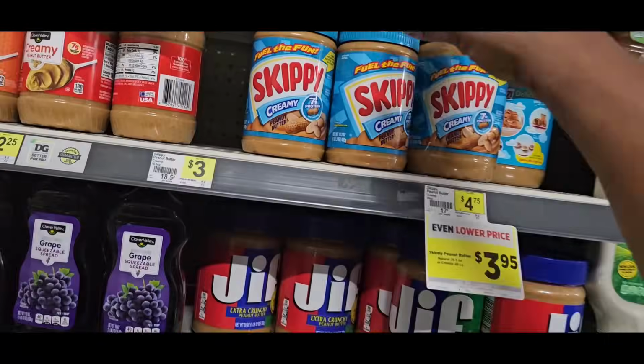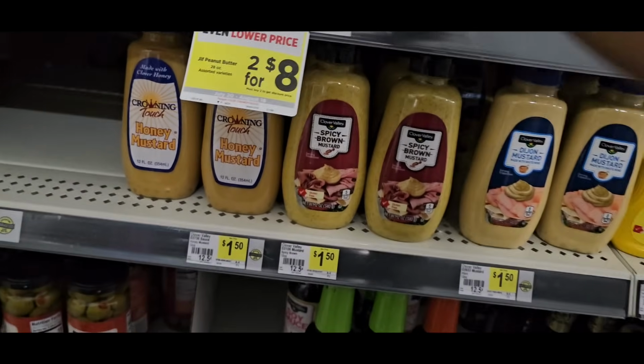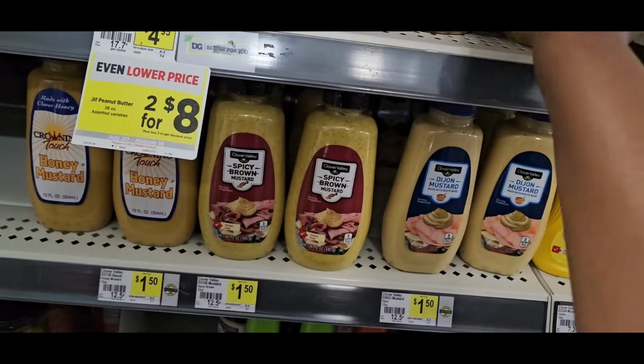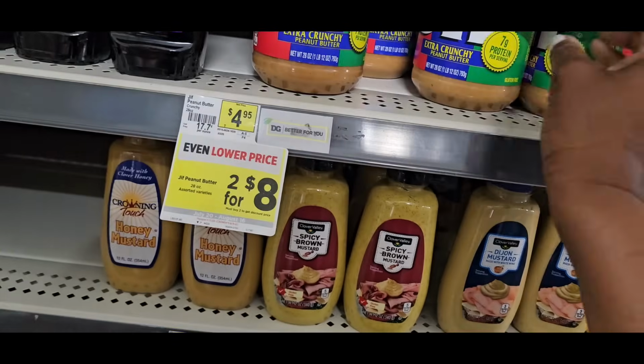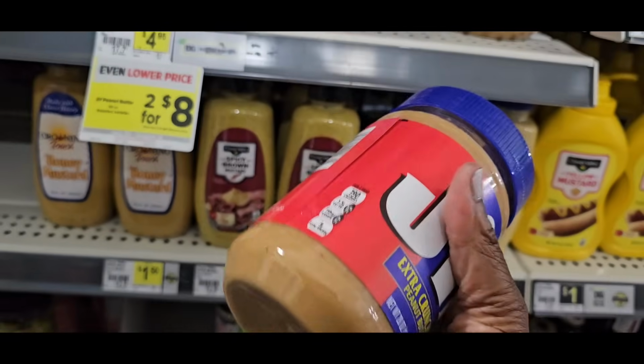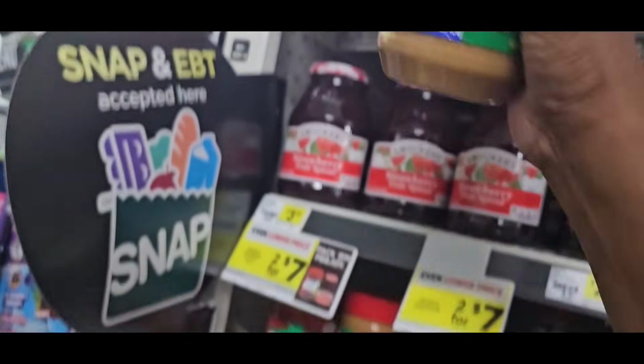So grab that. I'm gonna grab one Skippy right here. I'm sorry, one Jeff, guys. I'm gonna grab a Jeff. They seem huge or something. I don't know what's going on. I don't want the extra crunchy. Last time, this is the only one they got. That's okay. Here it is, Jeff. And then one Smucker's.